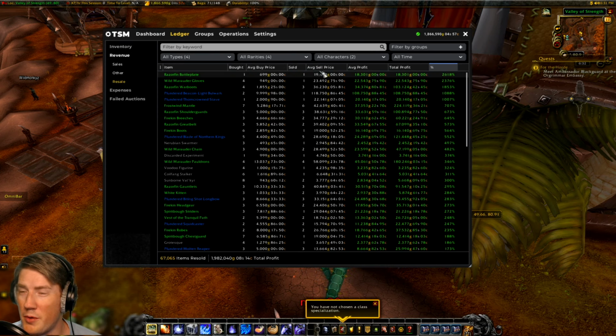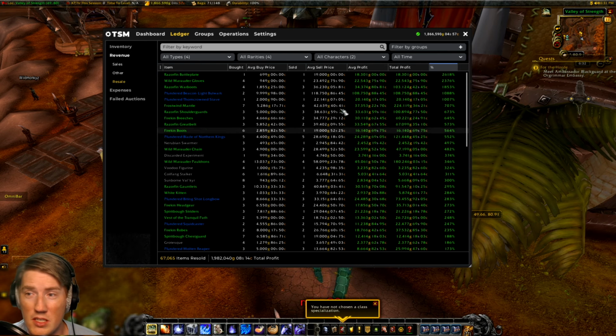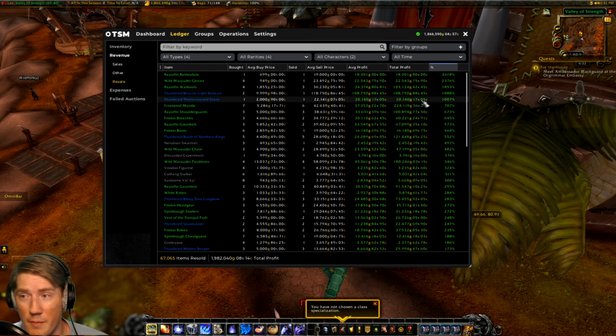So here we have a couple of my results from the Island Expedition gear that I invested in at the end of BFA. We can see here profit margins as high as 2,600%. Was something I bought for 700 and eventually sold for 19,000. So this is what we're going to look at for Shadowlands. Are there any similar types of items?